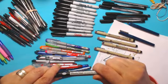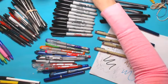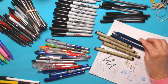Oh, the correction pen. Oh, okay. Don't lose all those tips. Yeah, well, if you're talking about these, I plan on not using them ever again.